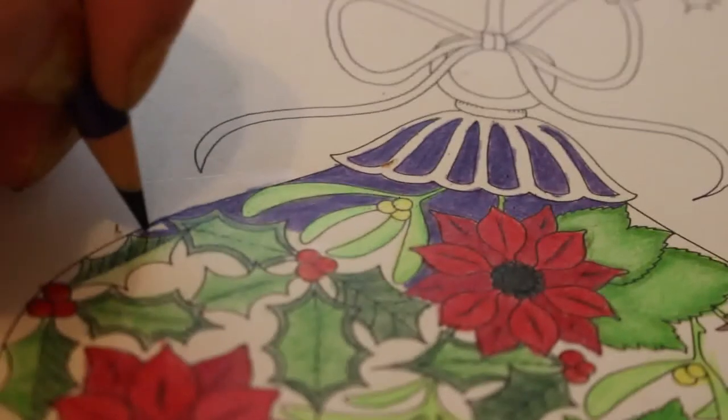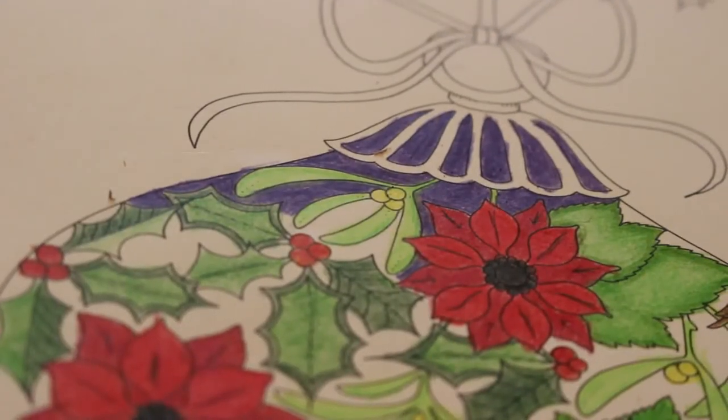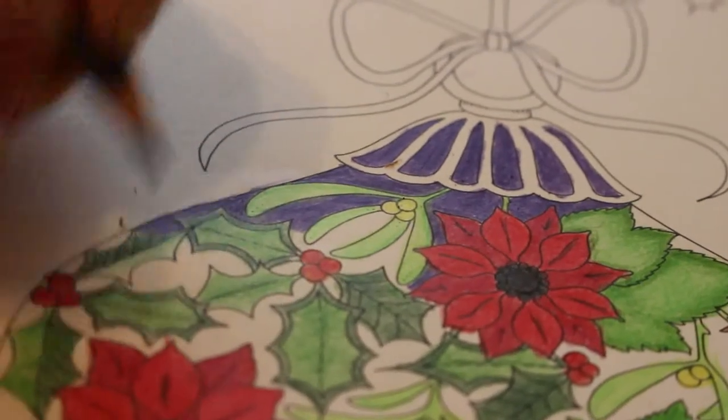It's a nice colour. This is Polychromos. Blue violet. It's a lovely, lovely colour.